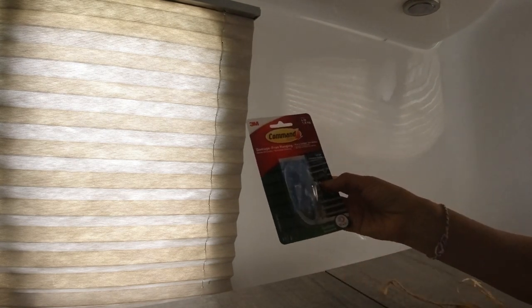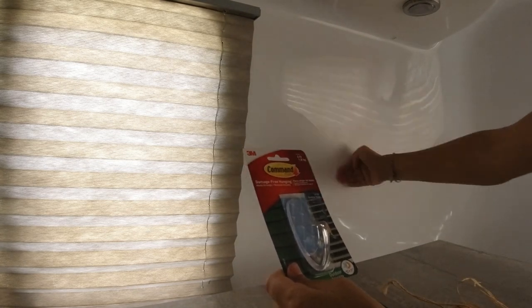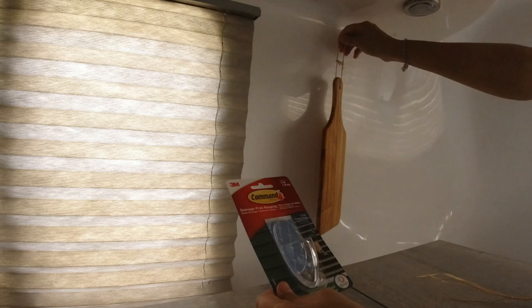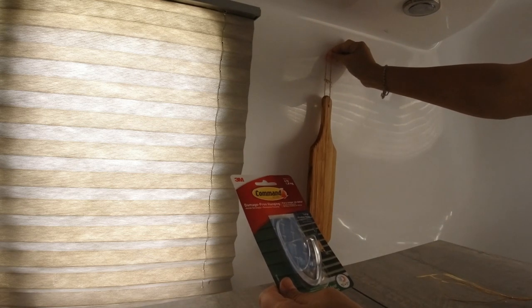All right, so I've got the camera set up. It was hooked on to the wall over Thorn's bed, and now it's on its little tripod. So here's my command hook. It's a large window hook and it should stick to the fiberglass really well. So I want this to hang just at the right spot. I think right there.